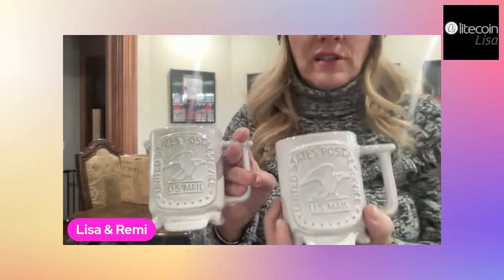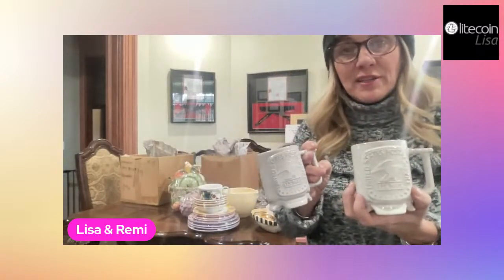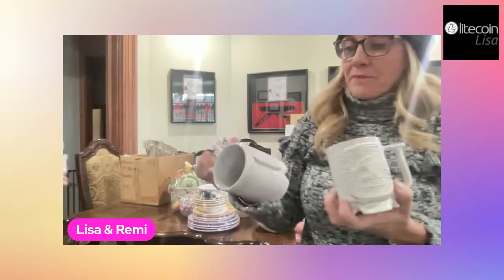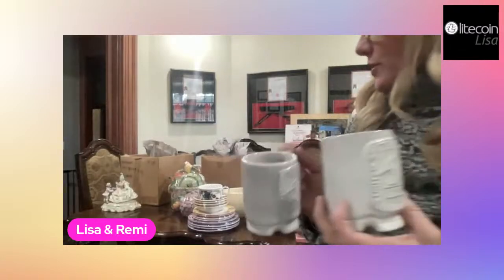These were really cool, and I believe that our postal service is going to have a lot to do with our future financial system, because they used to be the bank back when the United States was first being settled, and I think we're going to start seeing some of that again. But these are Franconia U.S. Postal Service mugs, and we got a great deal on these as well.